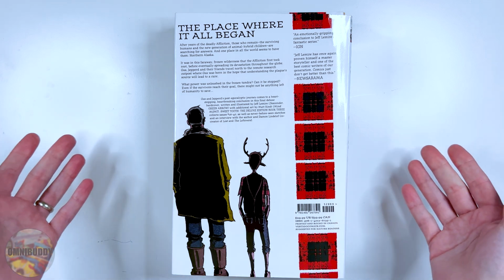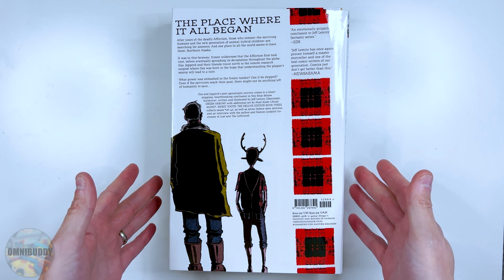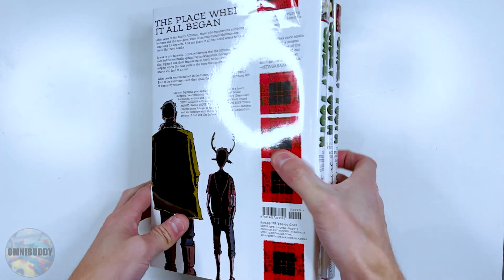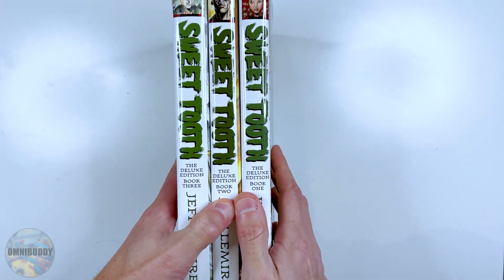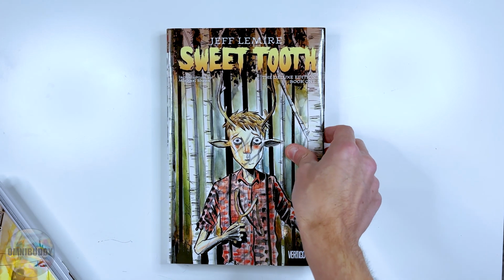These do retail for $29.99 US. Like I said, they are mostly out of print everywhere unless you get lucky and find them, but you can get the compendium, which has all 3 volumes for you online. So let's get started with this.